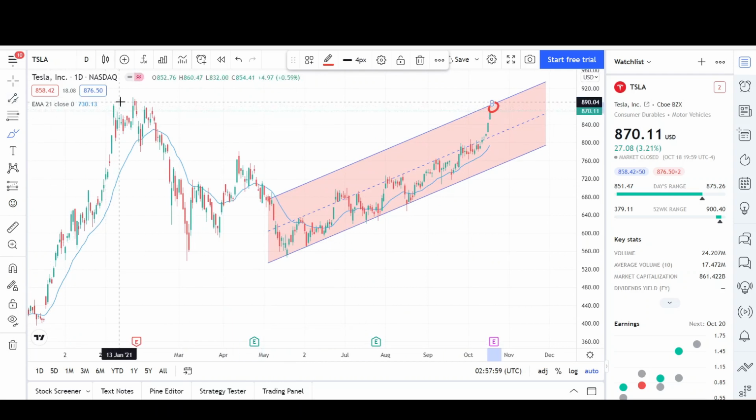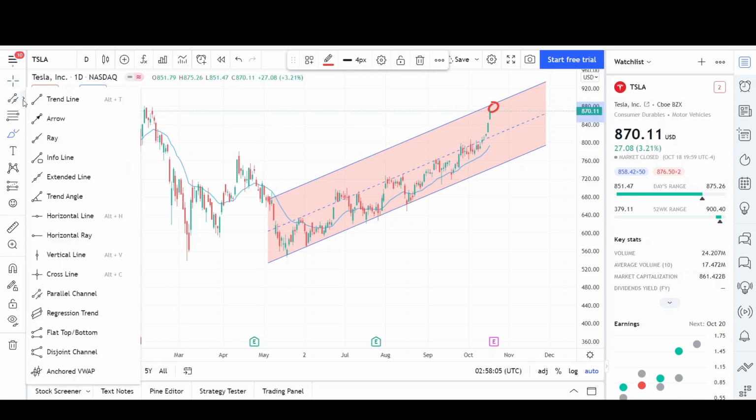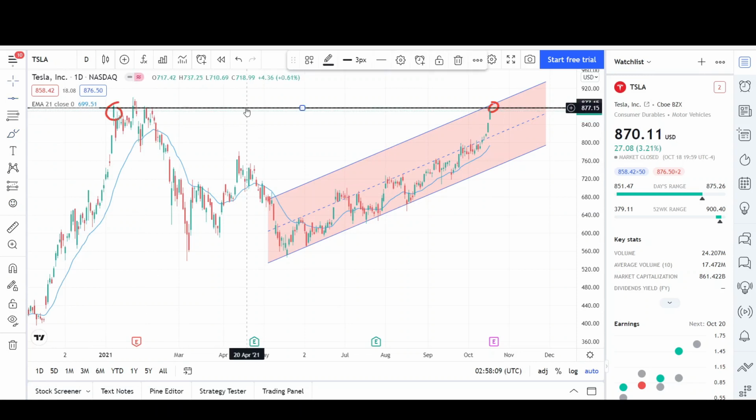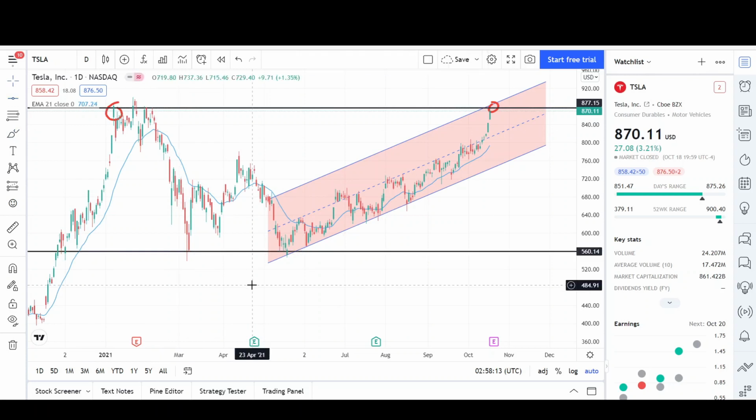As you can see here, if we get far away from the EMA, we could either go sideways or sell off sharply like this. Let me put a horizontal line there for you guys right now. So we're pretty much back up to the previous highs, so that's not a good sign. We could start selling off from here.